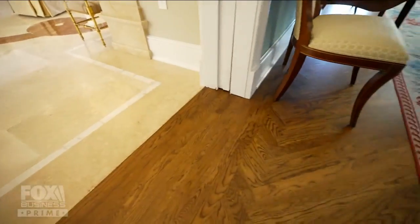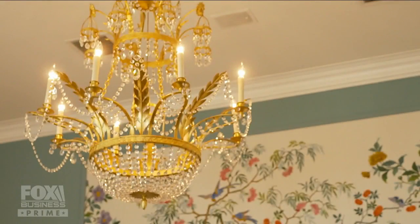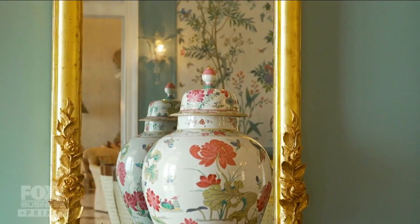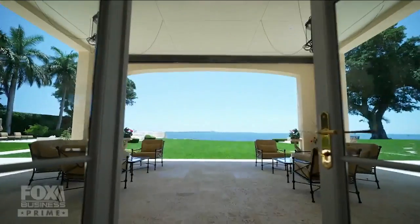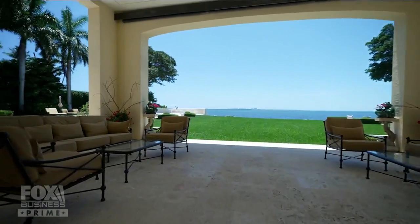You have hardwood floors, a gorgeous mural, chandeliers, 4 doors leading out to your covered terrace, and let's not forget about these elegant mirrors which just exude sophistication. Get ready for the outdoor space to take your breath away after the break.